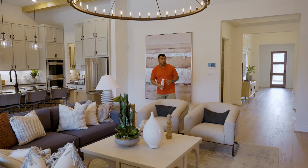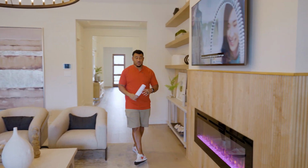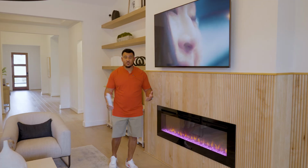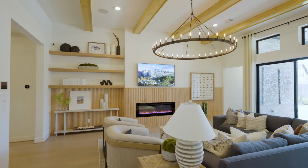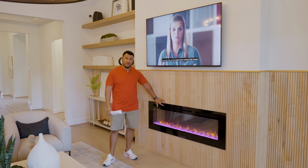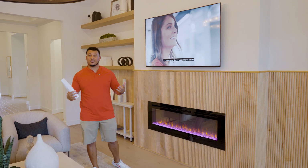Now, also with this space, one of the things you're seeing too, which I think is great, because we're in Texas: traditional fireplaces, some of us use them, some of us don't. Especially right now in the summer, we have the electric fireplace right here, which to me is just great for ambiance. I'm an ambiance guy, so I like to have a little bit of, as the young kids say, the vibe.